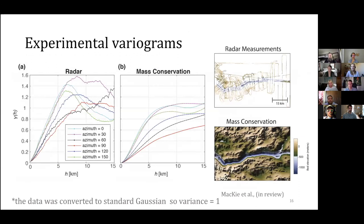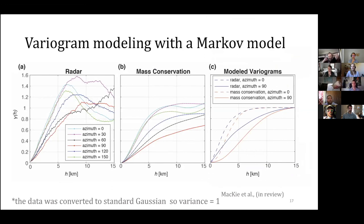So these are our experimental variograms from the data. You can see that the mass conservation topography has a lower variance than the radar. And there's also some anisotropy because the topography is oriented along flow. So we modeled the variograms using the Markov model assumptions, and we modeled them in two directions to account for the anisotropy. And so now that we have this, we have our co-Kriging estimator, and we can perform the simulations.